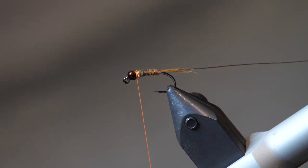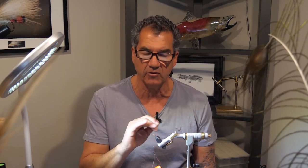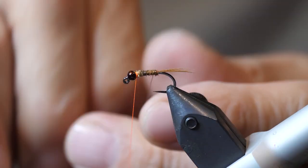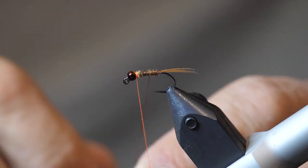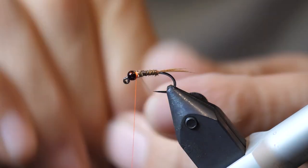Now that we have the body tied in, you'll notice if you only use a few strands of the pheasant tail, the body stays nice and thin. That's the way we want it. Now just take our wire off the back and wrap the opposite direction and form probably about 5 to 6 wraps up and tie off behind the bead.